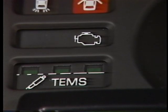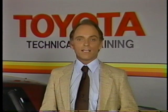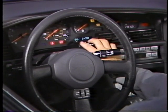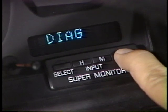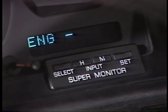If an owner brings in a car that has displayed an engine warning indication, you'll need to follow the same procedure of connecting the T and E1 terminals on the diagnostic check connector and reading the flashes on the check engine light. Now, you've done this on the new Celicas and Cressidas, but if it's an 86.5 Supra with a Supra monitor system, you won't even have to pop the hood. Instead, you obtain the calendar display on the Supra monitor. Then press the Select and M buttons simultaneously and hold them until DIAG appears. Then hold down the Set button for about 3 seconds.